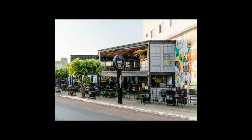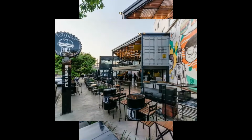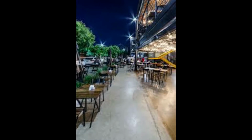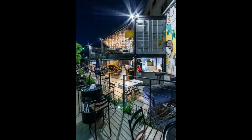The industrialized modular structure interacts beautifully with the busy city surroundings, set against a dominant mural on the neighboring building. The two-story restaurant was constructed with two 40-foot shipping containers. Vibrant exterior yellow metal steps leading up to the outdoor terrace on the top floor contrast with the structure's black exterior, accenting the corrugated metal walls.